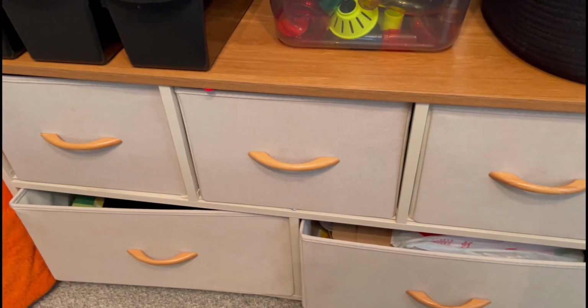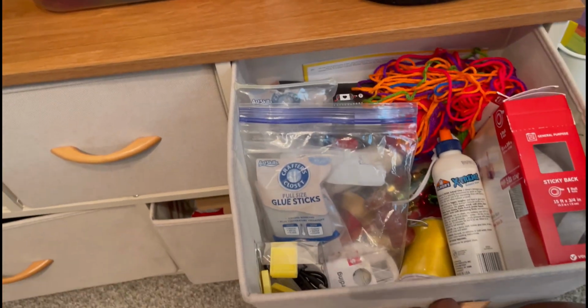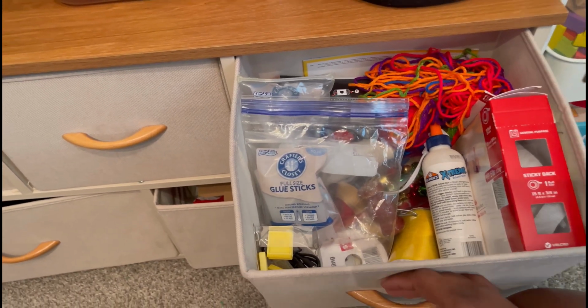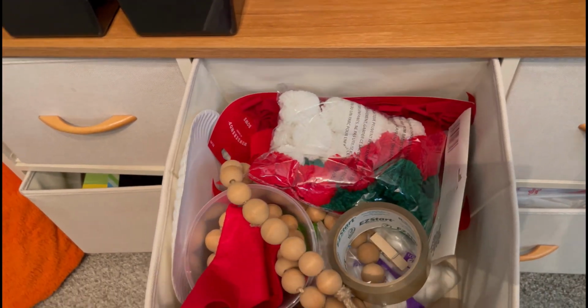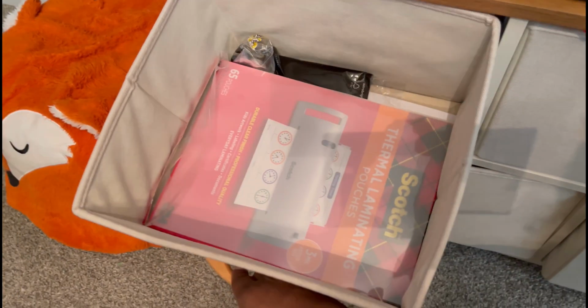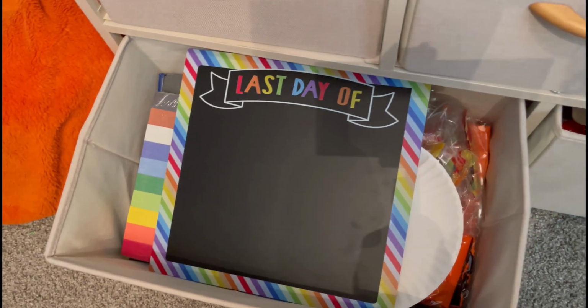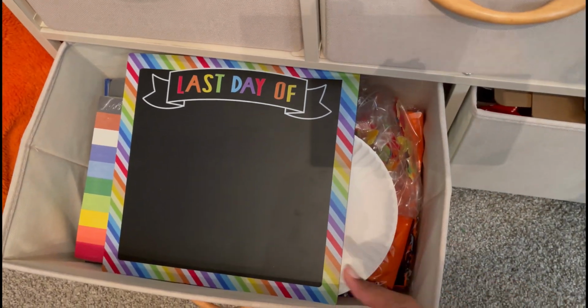And in here, I just house extra science and arts and craft projects. So we have glue, yarn, and this one we have like Christmas decor that I was using, and we needed those for different projects that we did. And then here, I just keep my thermal pouches for laminating things. And down here we have construction paper, some felt paper is down there, paper plates.